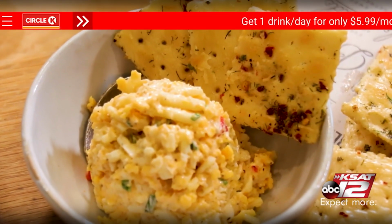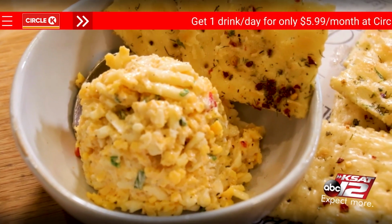All right, here we go. This little cracker pimento cheese. That's good. It's so creamy. Well, I feel like this is really just a subtle, nice, good way to start the meal.